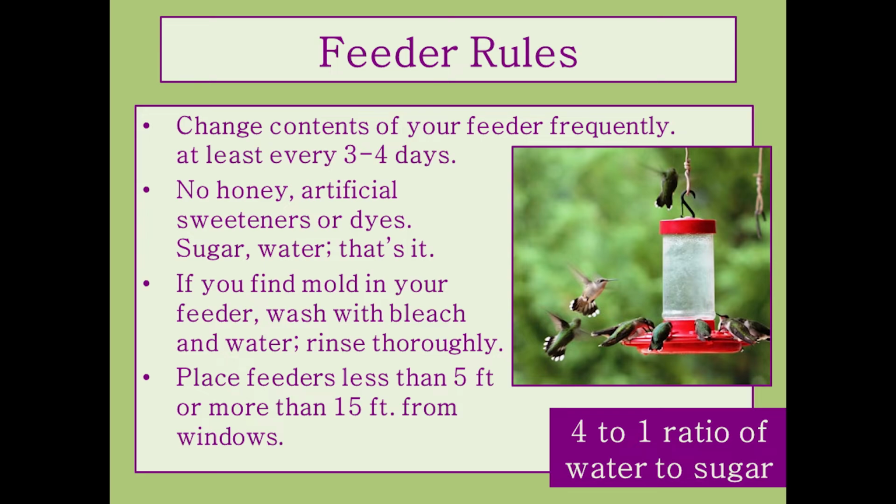Okay? One of the things that I do when I have my feeders out, I don't put very much in them. Less than half. Until fall, when it cools off a little bit and I'm seeing lots and lots of hummingbirds. Okay? But they're going to tell you, if you look up on most sites, at least change it every 3 to 4 days, even if the temperatures are in the 60s and 70s. They need to be changed a lot.